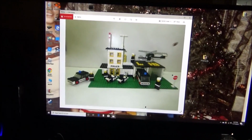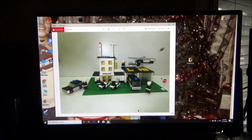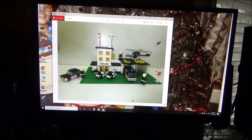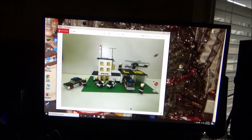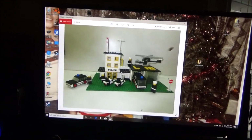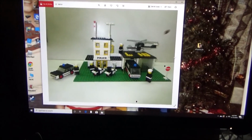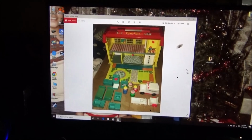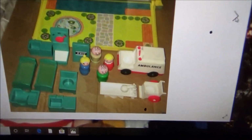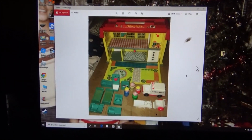Like this, I had a Lego police station before. I don't remember if this is exactly the one that I had, but I had a Lego police station at the time. And then my neighbor had a Lego fire station, and me and our neighbor would get together and bring our toys together to create a little city. On this one, Arnold had one of these. It was a Little People Fisher-Price hospital. I totally remember this too. It was the hospital toy. I tell you, I totally remember these.